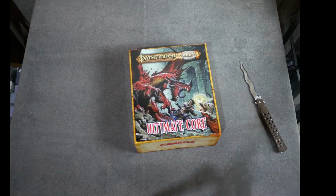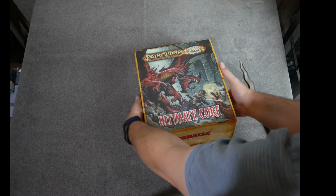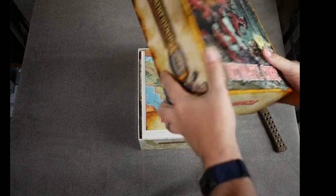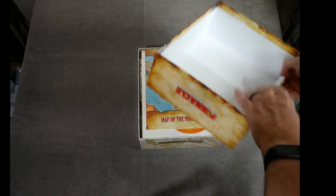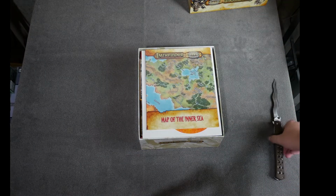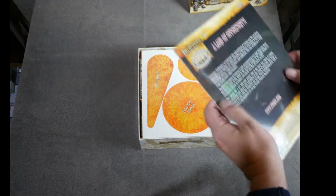That is a heavy box. It's a very heavy duty box, nice and thick, like a good high quality game box. So that's not thin, that's heavy duty stuff. That'll last. Alright. So right on top, we have a map of the inner sea, which is also shrink wrapped.